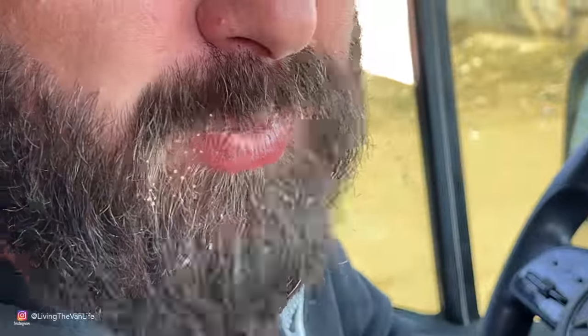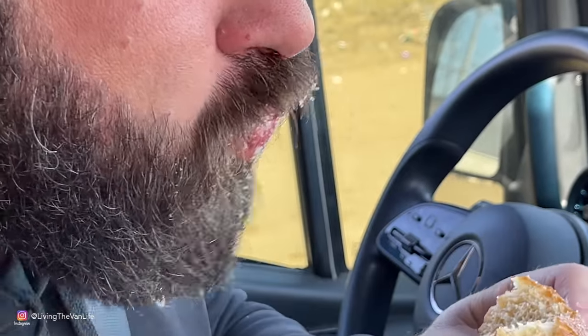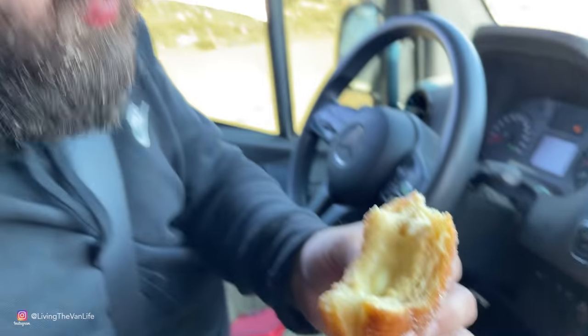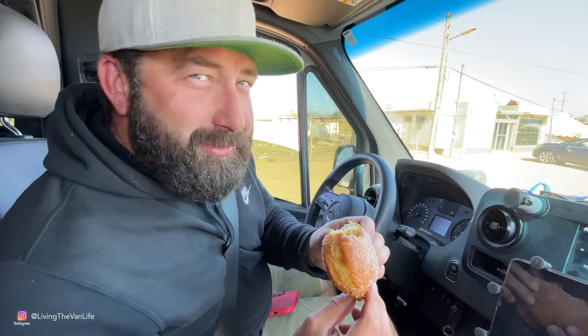It's still warm. Probably because it's been in the sun for a little bit. Yeah, it's got like a Bismarck type filling. Like a creamy filling. When I was a kid back home, we used to have something really similar to that. Almost identical, a little bit smaller. Sugar on top.